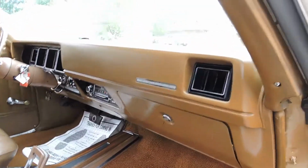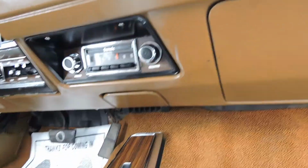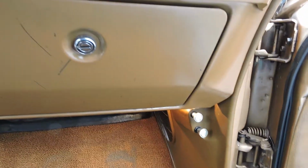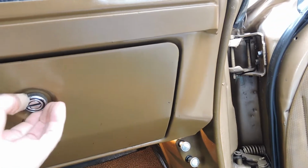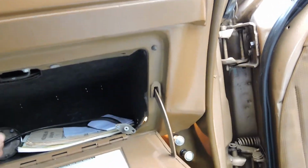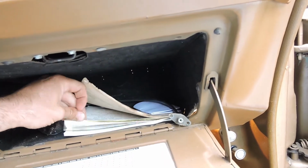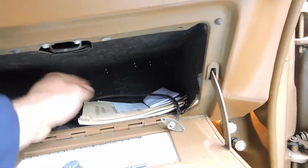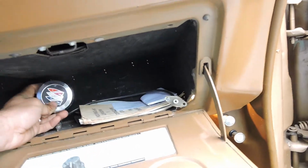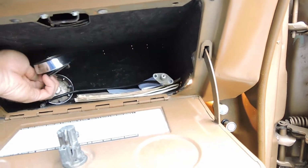As far as our dash goes, original Sonomatic radio works, which is kind of a miracle. It's got its factory buckets and console. Dome light works under here. The dome lights work in the back as well. As we look in here, we got original warranty card information. Got original owner's manual, stuff like that. Also looks like there's a couple other caps here in case a guy loses any.